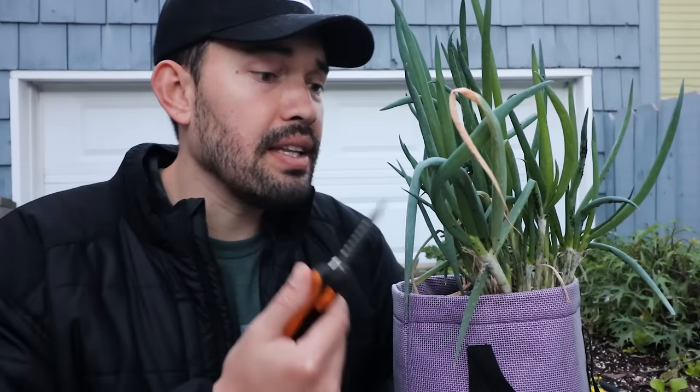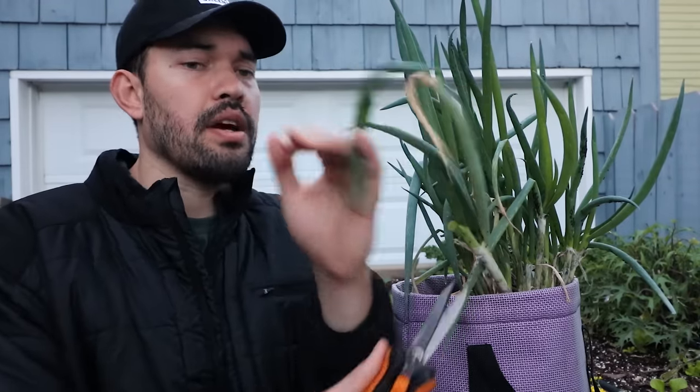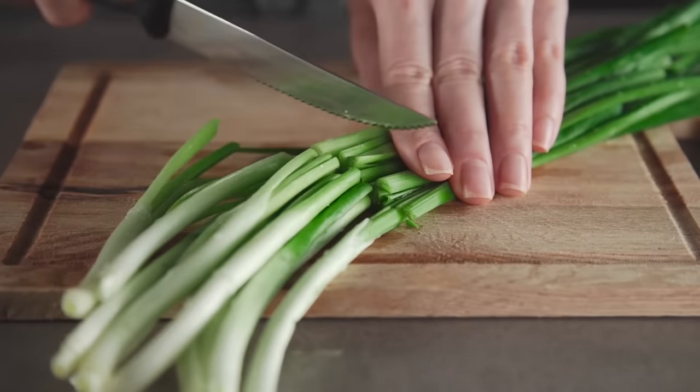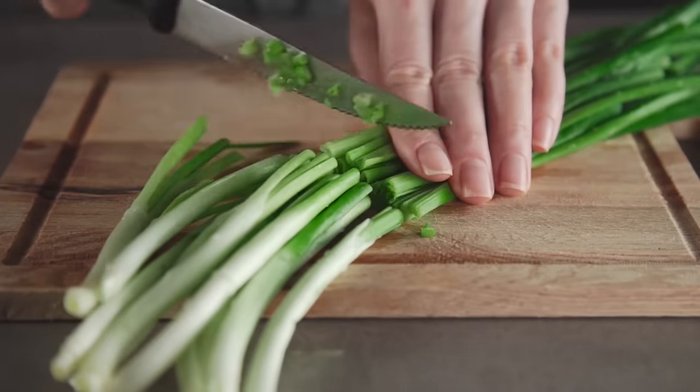But if you're going to eat the leaves like we are with the green onion, we come through, chop it up, then that's totally fine. Throw it in a shady garden. It's going to grow slower. It's going to be nice and tasty. And you're just going to get a consistent supply of that delicious allium flavor that you want without as much of the effort.